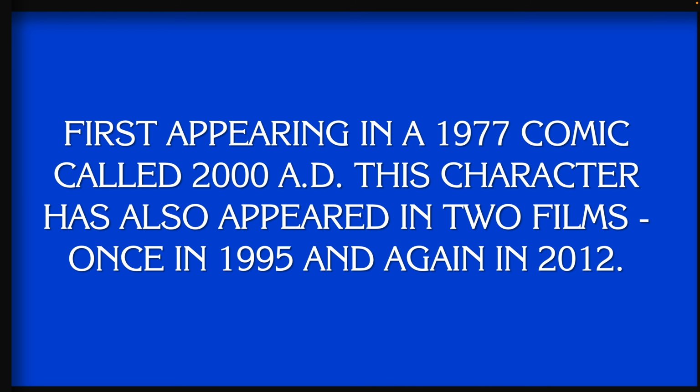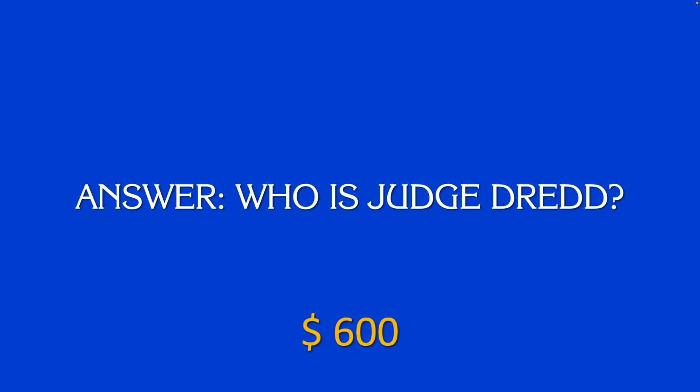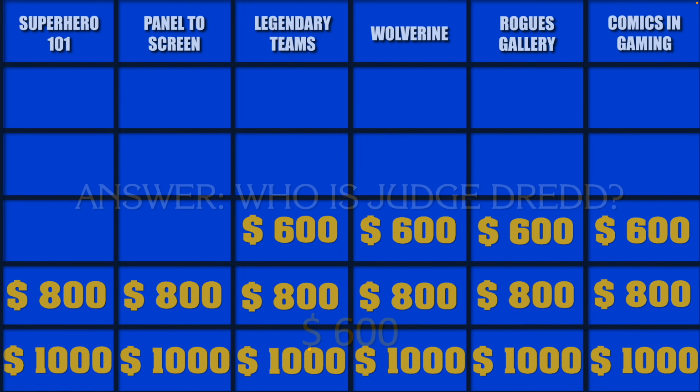First appearing in a 1977 comic called 2000 AD, this character has also appeared in two films, once in 1995 and then again in 2012. Who is Judge Dredd? And yeah. Now I gotta say, it's a real shame they haven't made a follow-up to the 2012 Dredd film because Judge Dredd deserves to be seen again on the big screen.